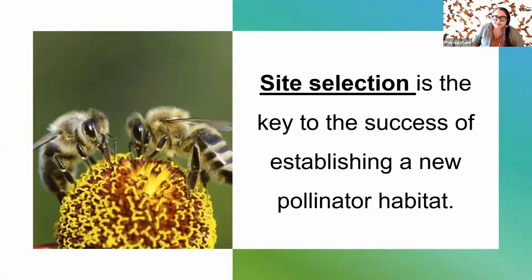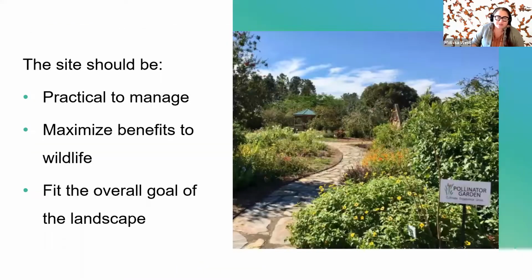So next, we're going to talk about site selection. Site selection is key to the success of establishing a new pollinator habitat. Your site should be practical to manage, maximize benefits to wildlife, and fit the overall goal of the landscape.